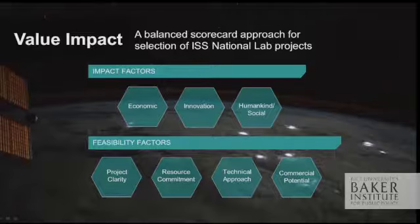Keeping it moving, one of the big initiatives that we started about 1.5 years ago was how do we measure value? What is the why of why we do these things? So we created a process with industry experts, using best practices, to analyze our projects, looking back retrospectively at our projects and understanding what value they bring, and then also prospectively, using these elements of innovation, discovery, and social humankind impact, to understand which projects will be the best ones to select in the future. And on the bottom, you can see feasibility factors.